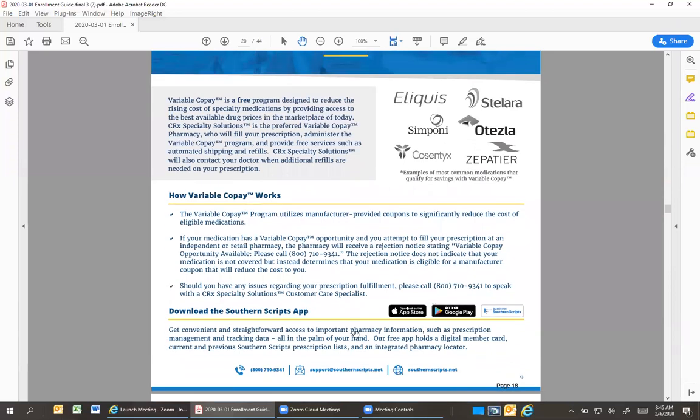And so the doctor or pharmacist will likely say something like this if the variable copay is available for the drug. Check this out: variable copay opportunity available, please call 800-710-9341. So that doesn't mean that you can't get the drug. It just means we want to get it to you on a different chassis. And we're doing a lot of that.